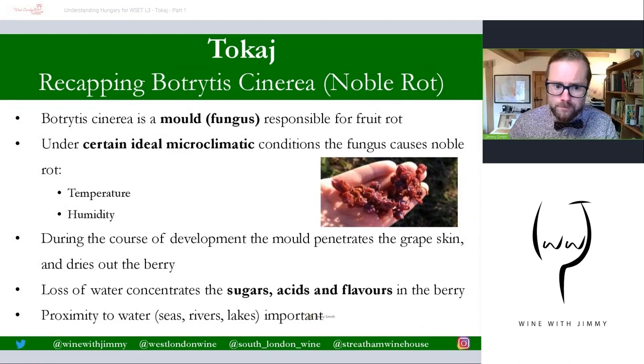So during the course of the development of the mold, it penetrates the grape skin and dries out the berry. Okay, it doesn't split the berry. This is very important because it has been stopped. And then it starts to evaporate that water out. This loss of water concentrates sugars, of course, acids and flavors in the berry, creating, of course, much more complex wines. And we need the proximity to something like a sea, a lake, or in this instance, of course, river is what we need. Two rivers. Remember, the Tisza and then the Bodrog.